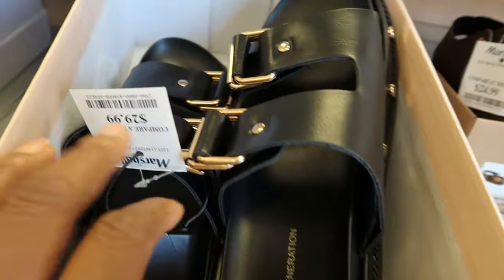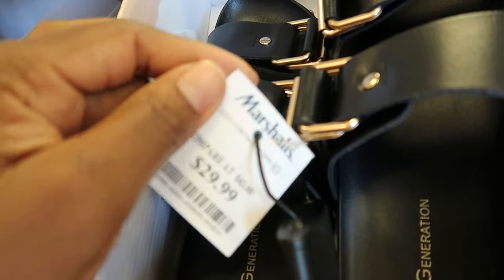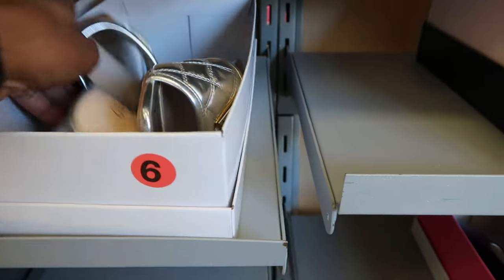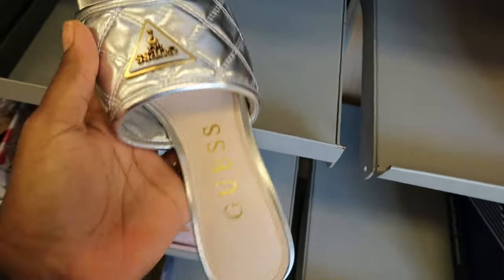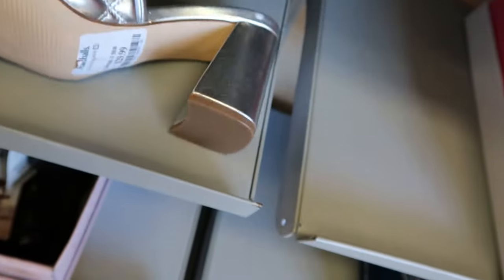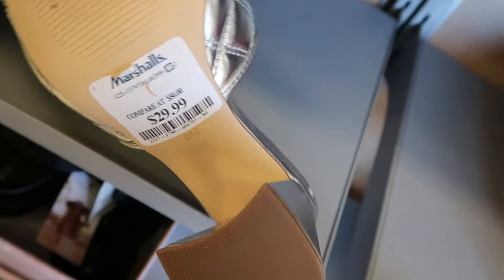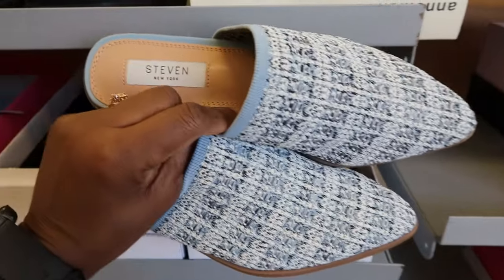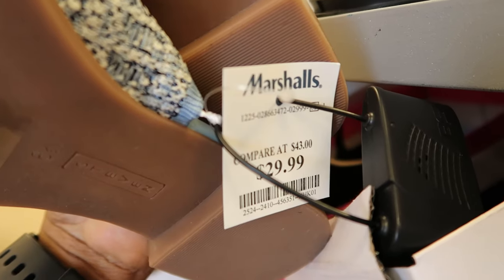Okay, so these are some black slip-on shoes by, I believe, BG Generation, and that was priced at $29.99. It has two buckles with it. Looking right along, I saw a ton of glitter kind of shoes, but this one caught me. You remember those puff jackets? This is giving me a puff jacket look, but this one was priced at $29.99, and they did have a color slip-on shoe. This is giving me sweater. This is from Steve Madden, New York, and that one was priced at $29.99.